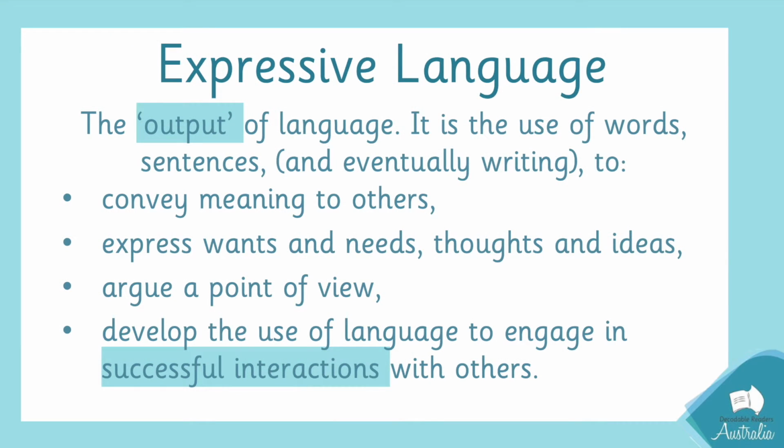Now, expressive language, let's have a look at expressive. This is the output. Expressive language is the use of words, sentences, and eventually writing to convey meaning to others, express wants and needs, thoughts and ideas, argue a point of view, and to develop the use of language to engage in successful interactions. Now, it's important that students can put those words together and have the right grammar and sentence structure, that syntax, to be able to express accurately.